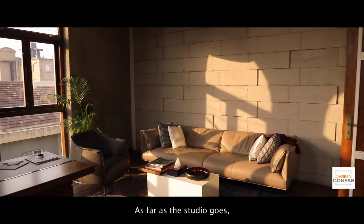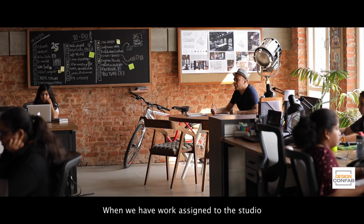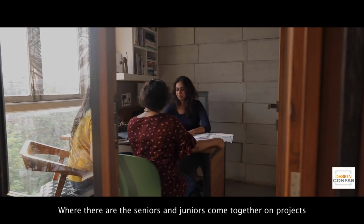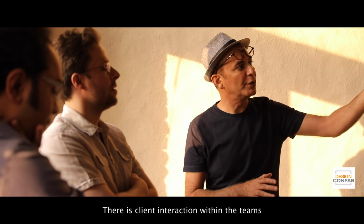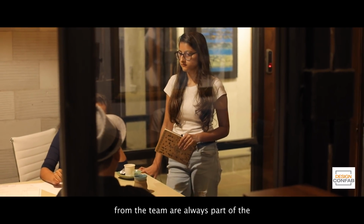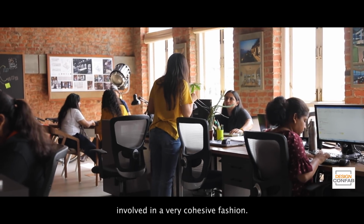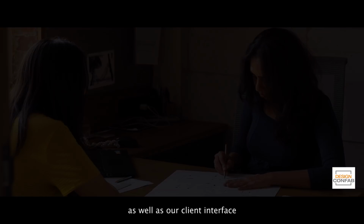So as far as the studio goes, there are a couple of aspects that are very important. When we have work assigned to the studio, we have a very inclusive format where it's teamwork all the way. We have the seniors and the juniors and interns come together on projects. There is client interaction within the teams where 2 or 3 people from the team are always part of the client meetings or the site supervision, making sure that the studio is always involved in a very cohesive fashion with our work commitment as well as our client interface.